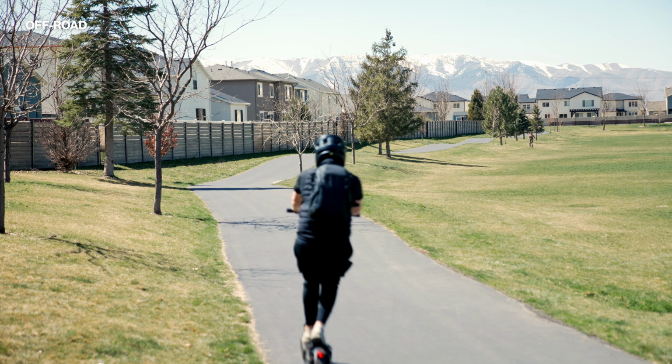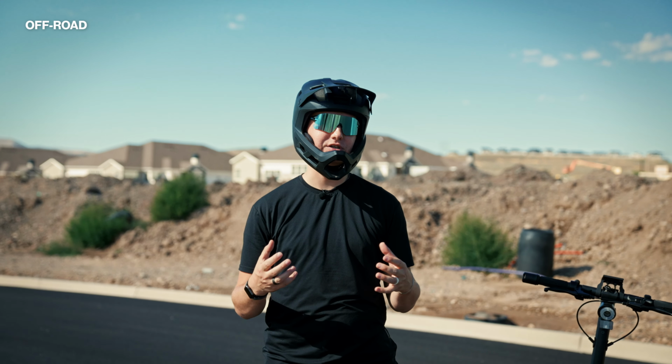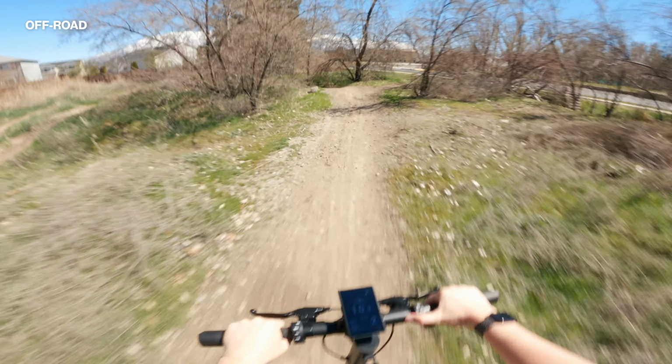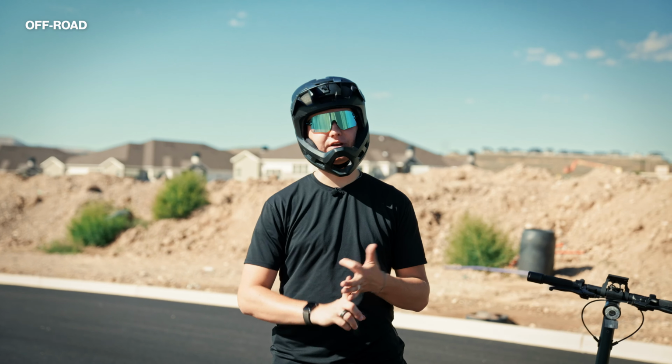When you think of a scooter, if you're not taking it off-road, you don't really need it, and I haven't missed those shocks, that suspension, as much as I thought I would. VMAX does offer the VX4, which has front suspension, and that can be a great option for you. But for the day-to-day paved trail use, lightweight, fast, great range, this is going to be your pick.